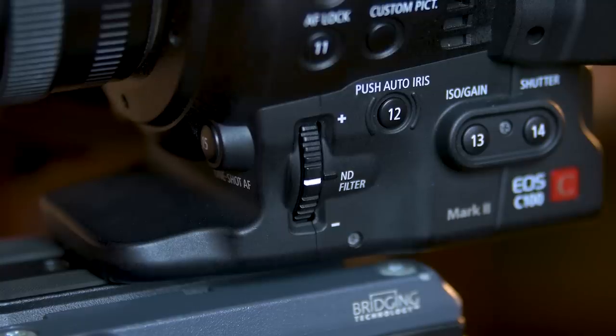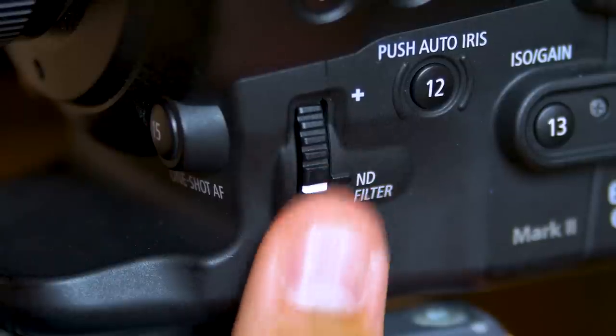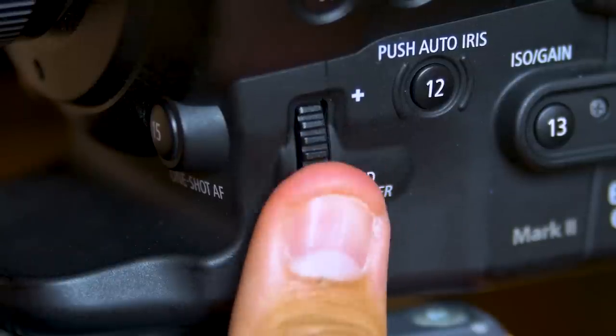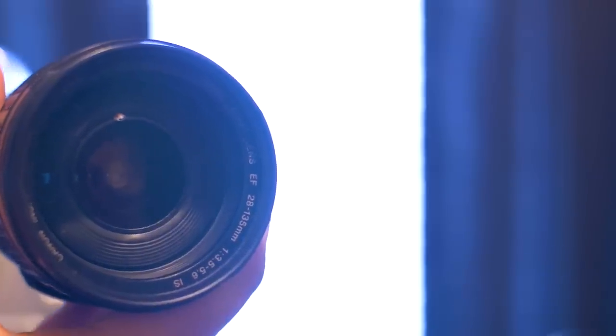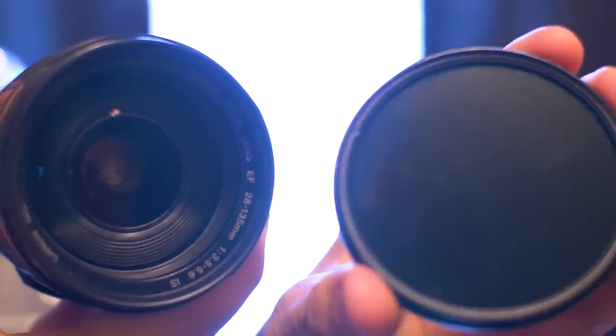ND filters. I love you forever. Thank you. The C100 Mark I and Mark II has built-in ND filters that make getting exposure so much easier. And for those of you who don't know what an ND filter is, it's essentially sunglasses on the front of your camera. So if you're shooting in really bright conditions outside and you want to keep your aperture all the way open, well, the only thing you can do is really crank up your shutter speed.